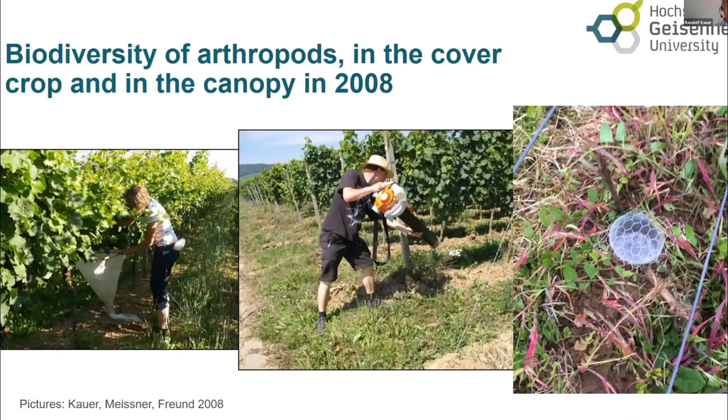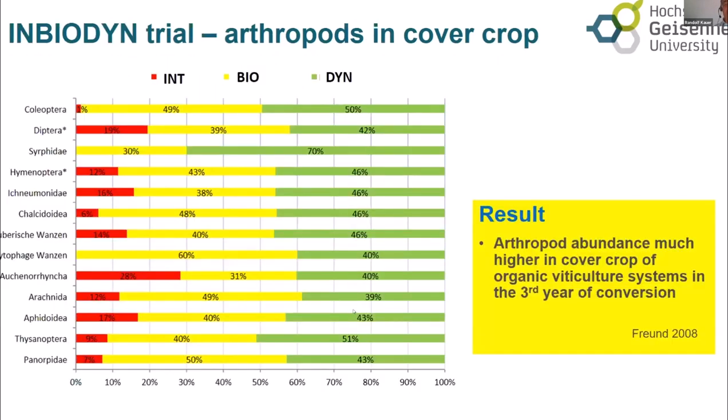Third part, we will find the biodiversity of arthropods in the cover crop and the canopy. And we started also in 2008, very, very early in the time of conversion. And it was found out that the arthropod abundance in organic and biodynamic viticulture is much higher than in integrated viticulture. And that's the result of our biodiverse cover crop mixture. And you can see that between 80%, 85% of all individual arthropods are in the bio and the biodynamic viticulture system, and only in the integrated system there's very much less insects and arthropods inside.